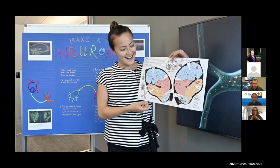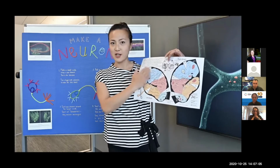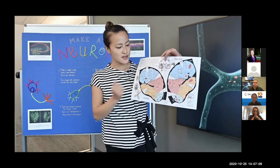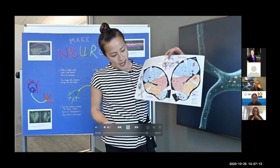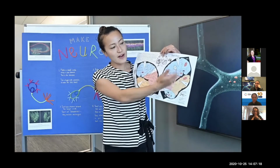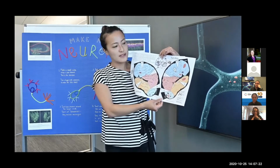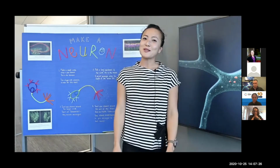And on one side of the brain, you'll see all the different functions of different parts of our brain. This section helps us learn and remember, and this section helps us for seeing. And on the other half of the brain, you can read about what goes wrong when different parts of the brain are affected by diseases. So we hope you'll enjoy these neuroscience at home activities.